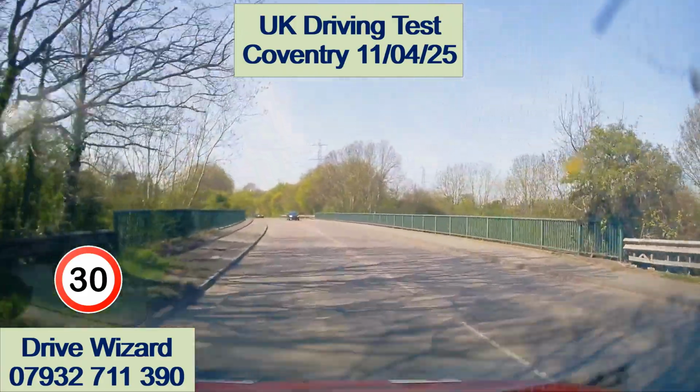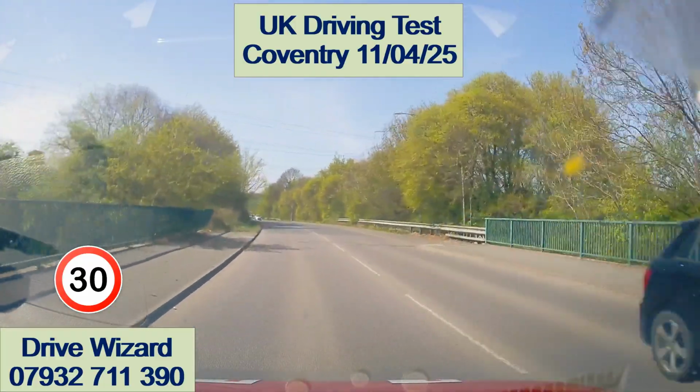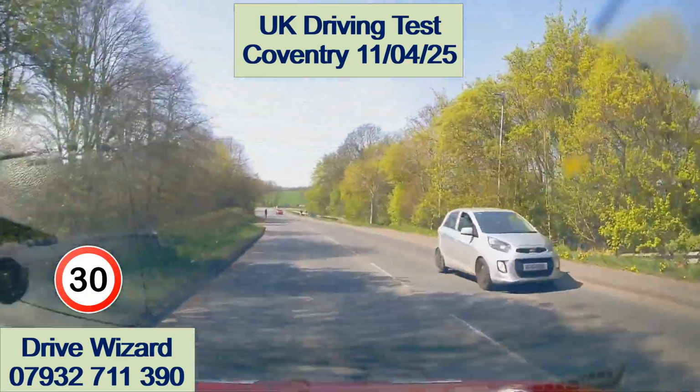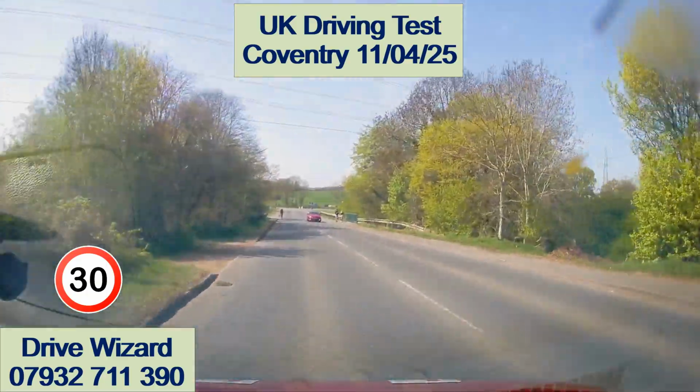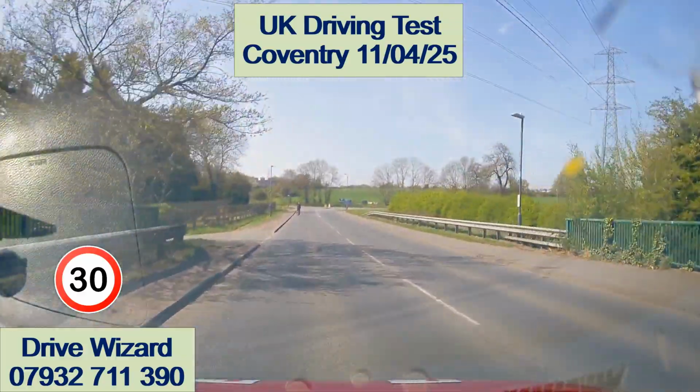And we're just making good progress along here, and now at the end of the road, turn left. The SatNav's just asked him to turn left at the end of the road there, hasn't he? And oh, we've now got a cyclist to deal with as well. So we need to know where the cyclist is going.